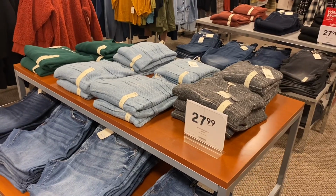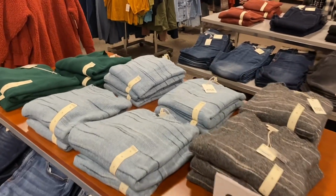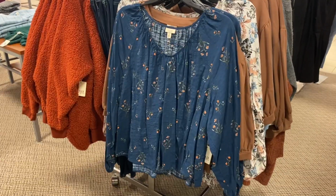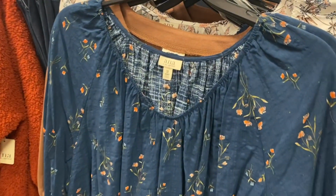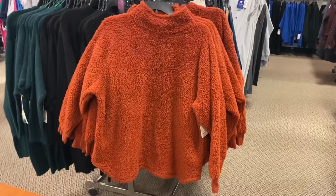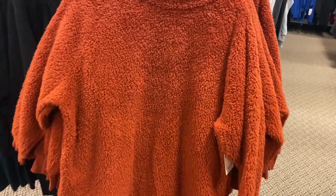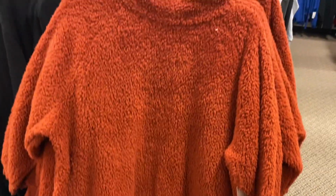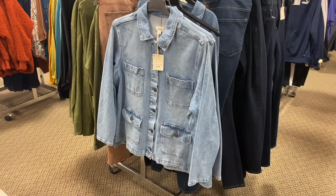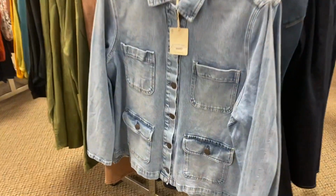Okay, they also have these ANA plus size sweaters here for $27.99. I like that blue one. It's really cute. Okay, they also have this plus size ANA shirt here with the flowers on it. It looks so adorable. It's kind of like a V-neck and U-neck together. Okay, they also have this plus size. It looks like terry cloth almost, and it's like a cowl neck, or a mock turtleneck, and it's plus size.